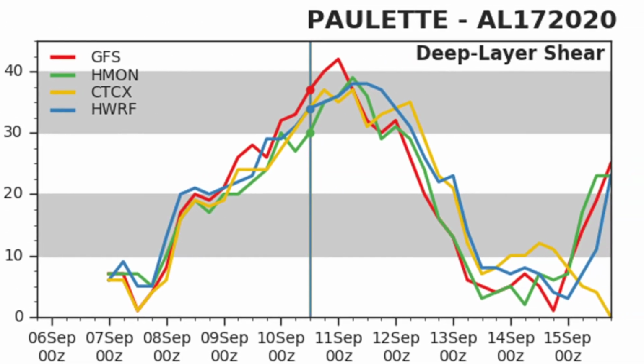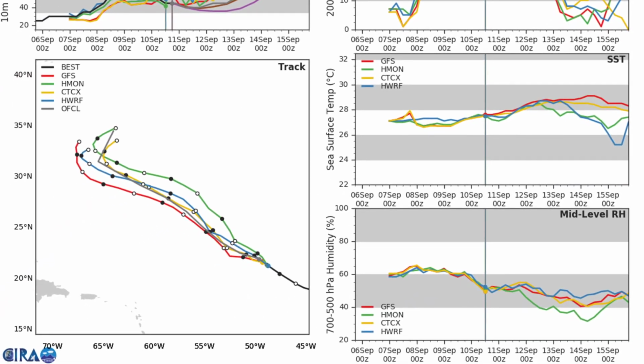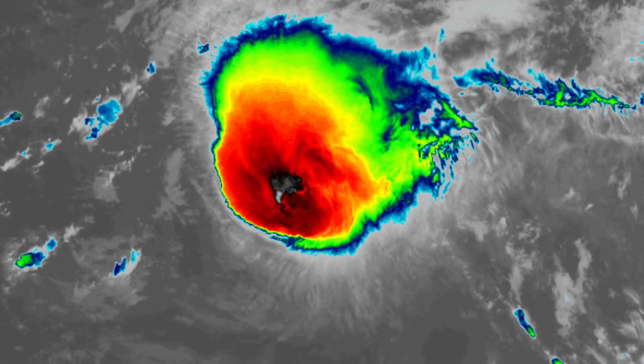Well, why is that? First of all, deep layer shear is going to peak here in just a little bit before it really starts to tank. And as that shear does go down significantly, we'll start to see that strengthening phase of Paulette. With that, we also have increasing sea surface temperatures, which will be good for it. While dry air might be a little bit of an issue, it appears that sea surface temperatures will be able to carry it throughout the next few days.